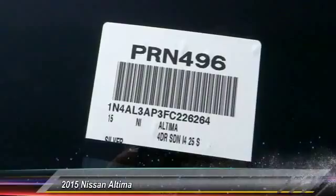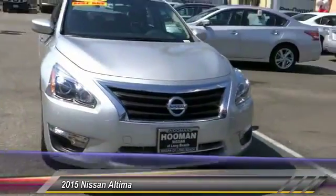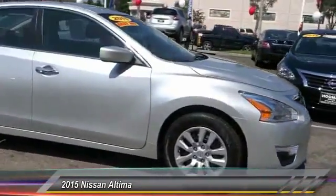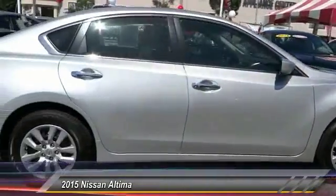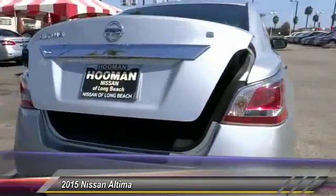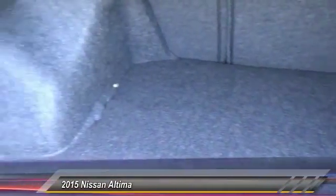2015 Altima. The Nissan Altima offers advanced features to make life easier, including push-button ignition, which comes standard. Combine that with a powerful V6 or efficient four-cylinder engine, 6 standard airbags, and over 5,000 quality and performance tests, and you'll see the Nissan Altima is made to drive and built to last, and is priced below $20,000.